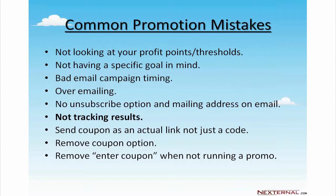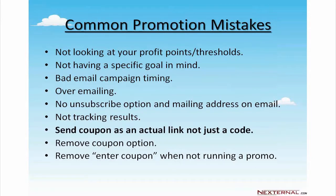If your shopping cart doesn't provide information to track results, here at Nexternal we have some good tools for that. You can also use Google Analytics. Google Analytics has some specific URLs and tags that you can add to those URLs that will actually track marketing campaigns. So you can use those for pay-per-click advertising and whatnot as well. But yes, you definitely want to gauge your results and see what's working, what's not working. That way you're not wasting money on campaigns that are ineffective.